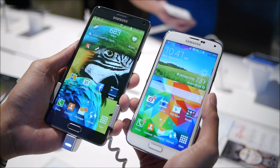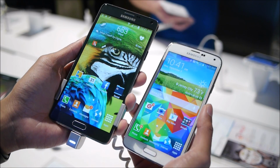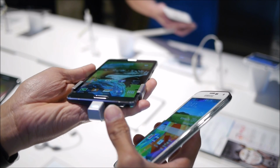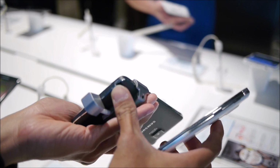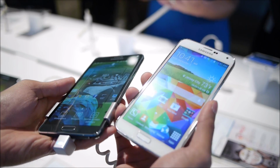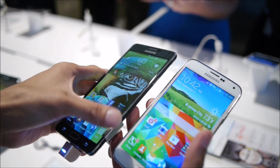Something worth mentioning that Samsung didn't really talk about at its press event here is that the Note 4 doesn't look like it has a water-resistant rating, just because it looks like the micro USB port is left open and you have the expo slot right here for the S Pen. So that's an advantage to the S5. You're going to have that water-resistant offering with it.